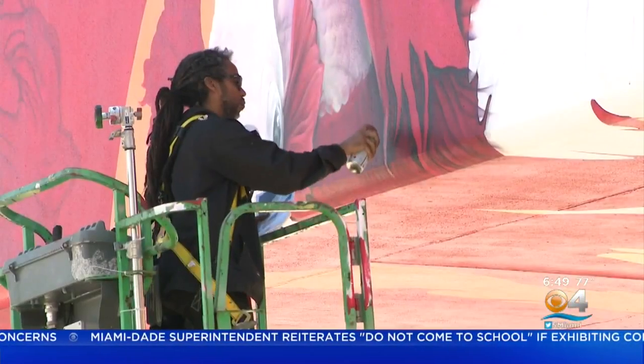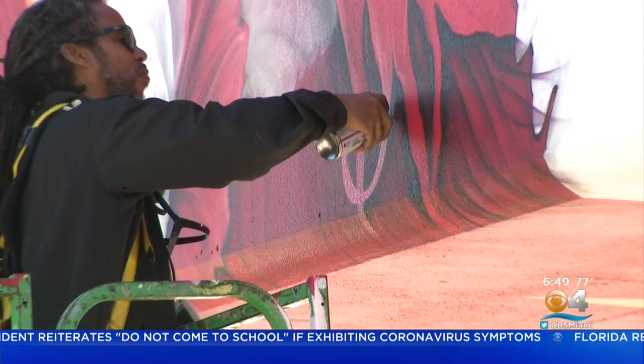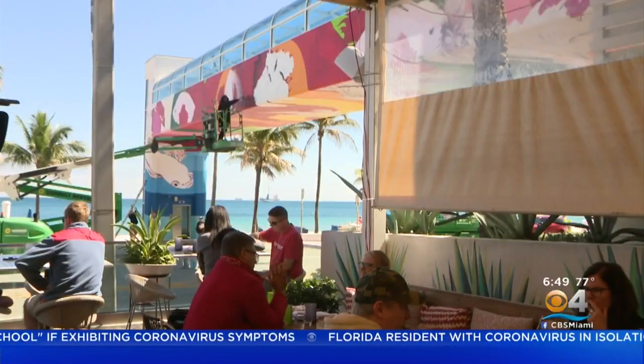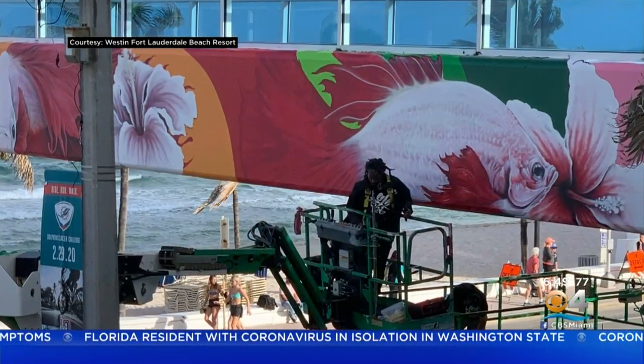Miami's well-known post-graphism artist, Ruben Ubiera, known as Urban Ruben, has been commissioned by the hotel to paint a colorful tropical installation on the walk bridge connecting the beach to the main hotel. It's all seen from the restaurant. It should be finished very soon. We like to be involved in the city, and the city can feel like we are giving something back.